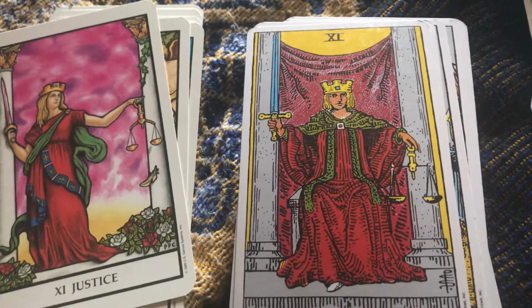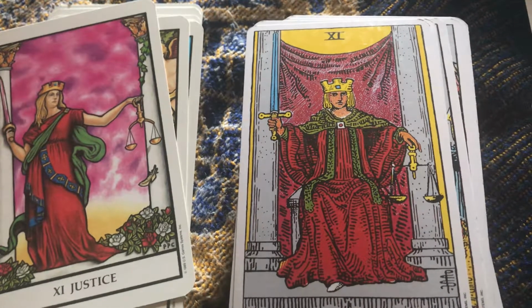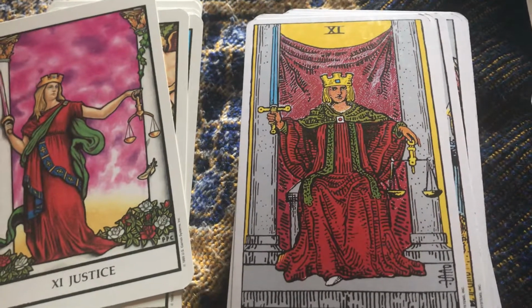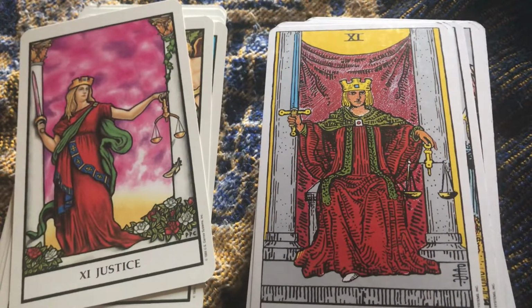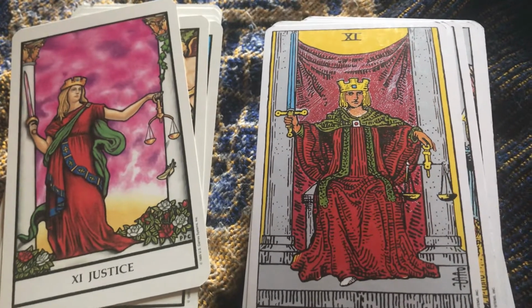If it's heavier than the feather, then you're going one place. If it's lighter than the feather, then you're going another place. So this is sort of your journey to the afterlife that it's sort of touching upon with this feather.